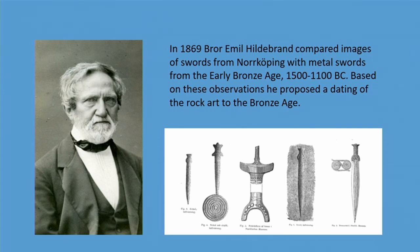And I can add to this that the same approach as Hildebrand took in 1869 is still used by archaeologists today. The system has been refined, for example, we have representations of ships on metal objects that can be dated to a specific period. Oscar Montelius divided the Scandinavian Bronze Age in 6 periods, and quite often, it is possible to compare objects with either metal objects or representations of ships on metal objects that can be dated to a specific period.